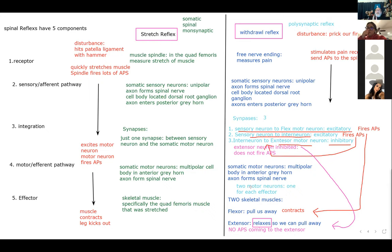Oh, both, great question. Remember, in both cases, what's happening on the right side of the body stays on the right side of the body. So if I'm touching something, I pull away. If I hit my right leg, it's the one that sticks out. So in this case, both of these are ipsilateral. In fact, both of them are somatic, both of them are spinal, both of them are ipsilateral. The only way that they're really different is this one is monosynaptic and this one is polysynaptic. So from a descriptive standpoint, they're all spinal, they're all somatic, they're all ipsilateral. But one's got only one synapse, whereas one has three synapses.